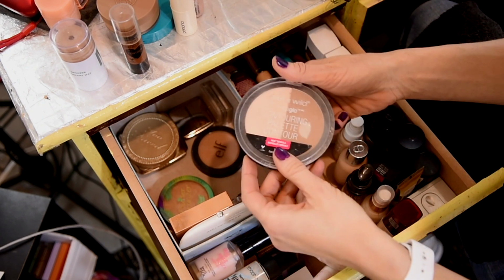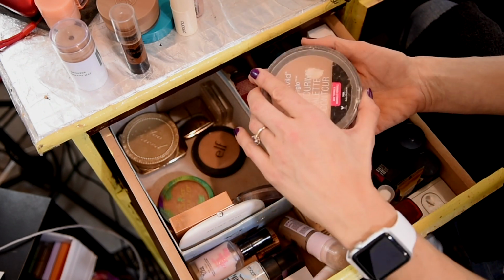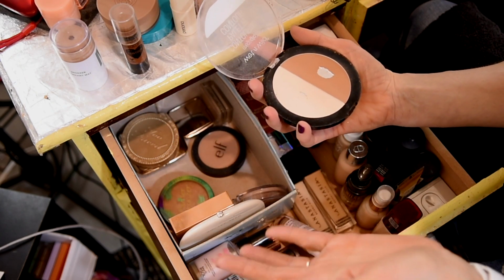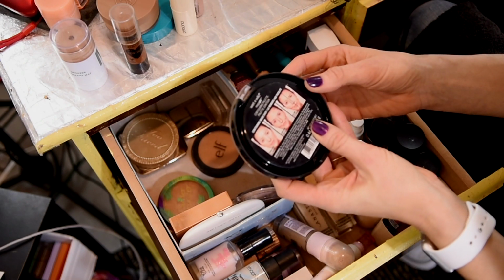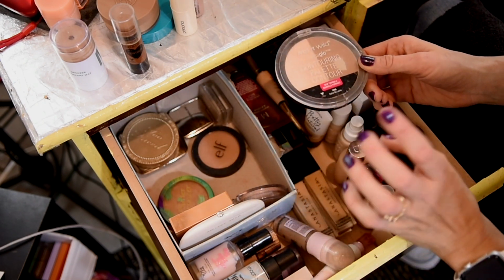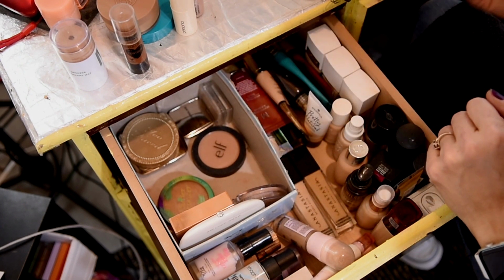I'm also going to declutter this. This is the Wet n Wild Contouring Palette. I actually really do love the bronzer in this, but mine's older. I don't know why I don't use it very much. I think I've had mine for a couple years. But if you're looking for something super cheap and really good, the Wet n Wild bronzers are really nice.